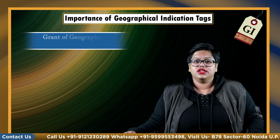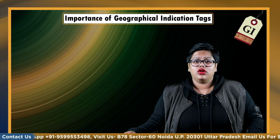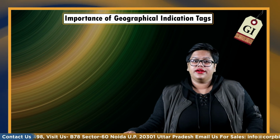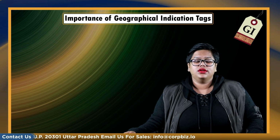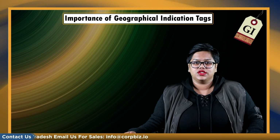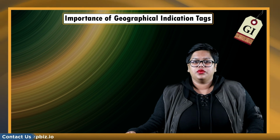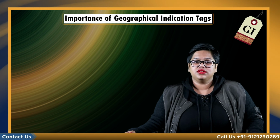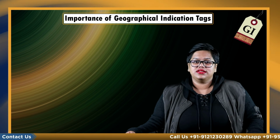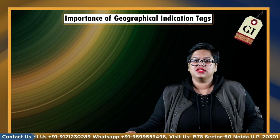According to the Act, the Registrar of Geographical Indications is the Controller General of Patents, Designs and Trademarks under the Department of Industrial Policy and Promotion, Ministry of Commerce and Industry. The Geographical Indication Registry is administered and supervised by the Controller General. The GI tag primarily features uniqueness, which guards against any form of third-party misuse. So that concludes our video on the importance of geographical indication tags in India.